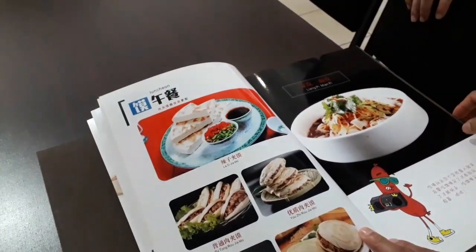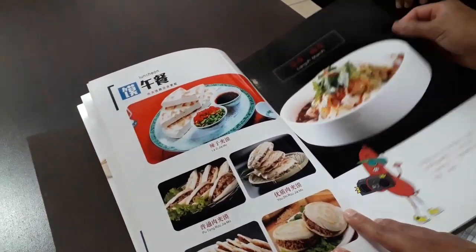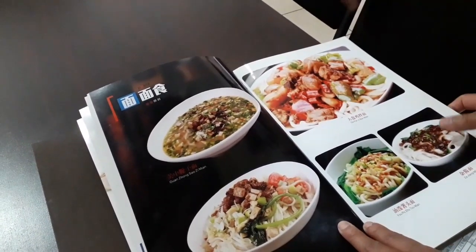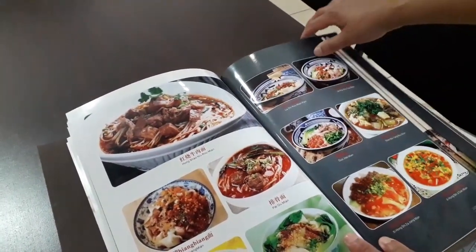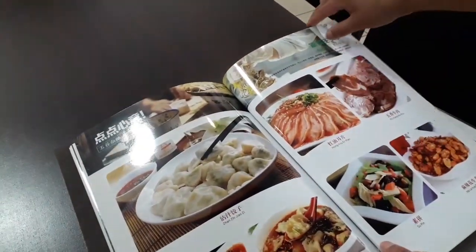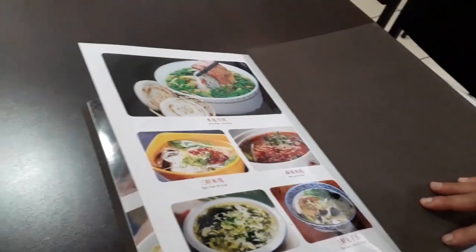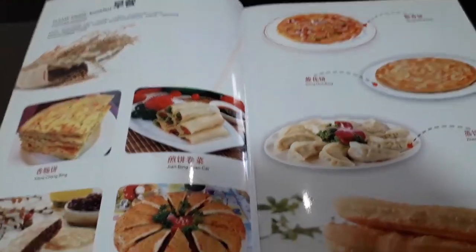I think this looks like a tofu. This is a noodle. Yeah, the noodle. Okay. So look, this noodle looks like it's nice. Oh, this also fried noodle. That's good. Okay guys, so we have decided to come and eat something here.